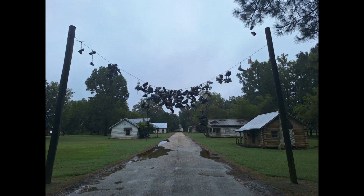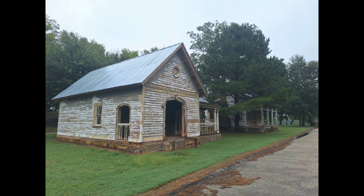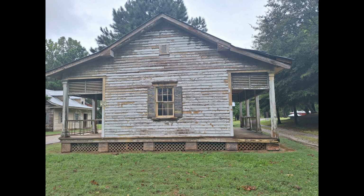That was a tour of the Big Fish filming site on Jackson Island, where the city of Spectre was, as well as the city of Wetumpka, which I recommend everybody visiting.